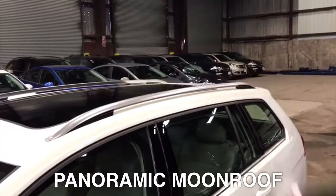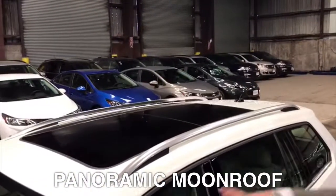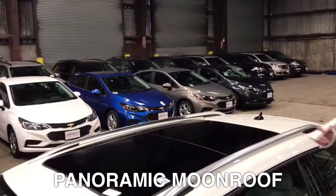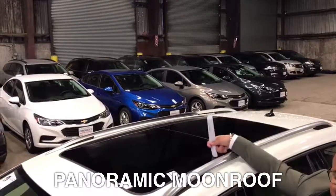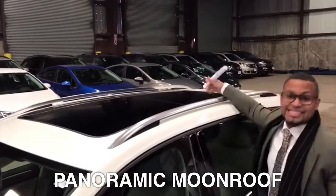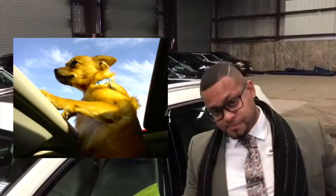SC comes with a panoramic moonroof, so it literally comes to three-quarters of the vehicle. Front side, it's broken into two parts. Front side completely opens, which we'll show you in a second. This is used as a skylight. I hear dogs and cats love it.